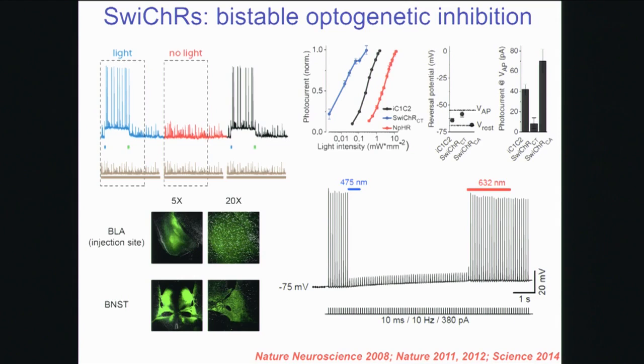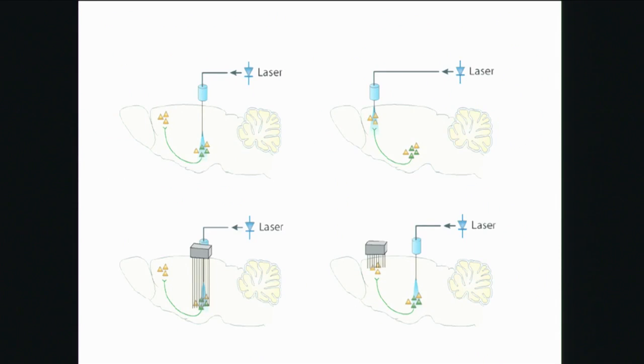Now, I'm not going to talk about that, but I will talk about some recent applications of these sorts of methods, optogenetic methods and activity detection methods, in intact animals and behaving animals.